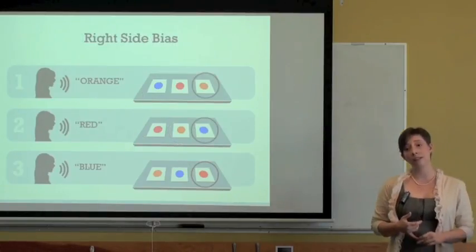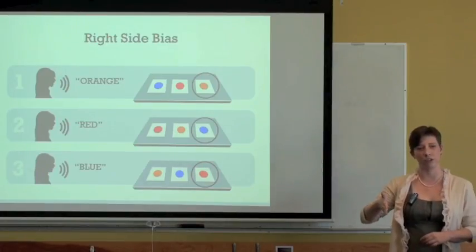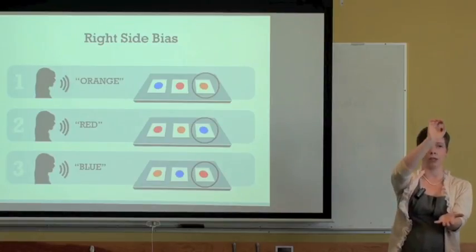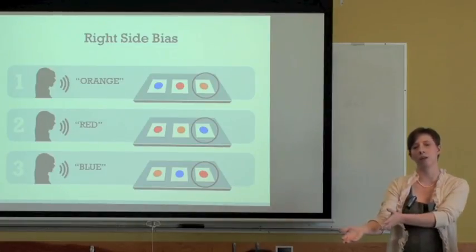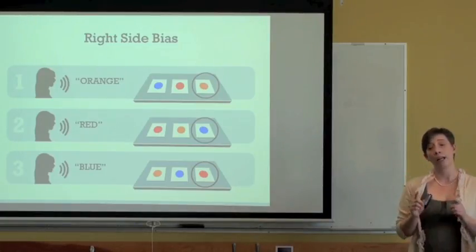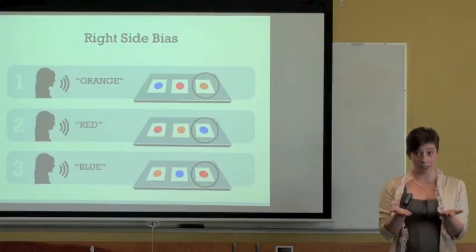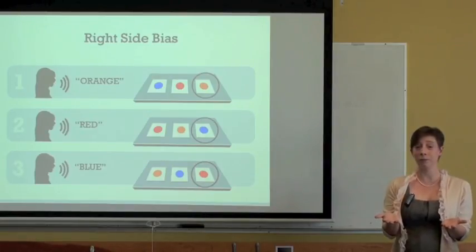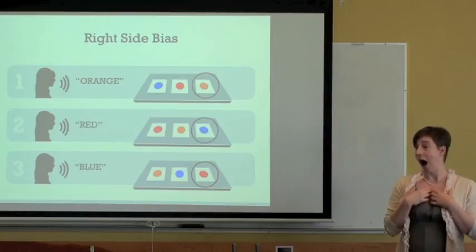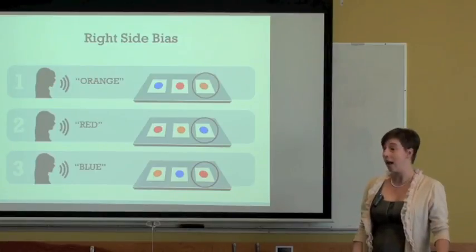The other thing that you often see with a sequential method is a side bias. So what this looks like is that they're responding to a particular position. So you might have a top to bottom where it's, you know, top, middle, bottom. They might respond to the bottom one almost all of the time, or they might respond to the one that's on the right-hand side all of the time. Again, one reason why this might be particularly problematic with a sequential method is because you only have two stimuli in the array. Now, the correct response is going to be on the right side 50% of the time. And that's not a bad reinforcement rate half the time. I mean, I don't even gain access to reinforcement half the time for my behaviors. That'd be great.